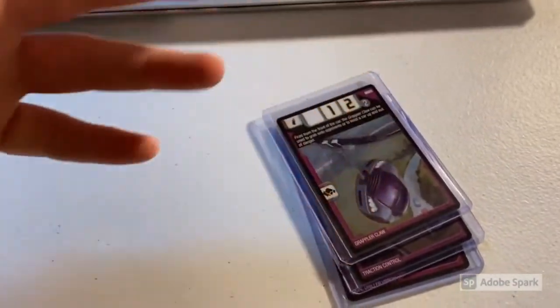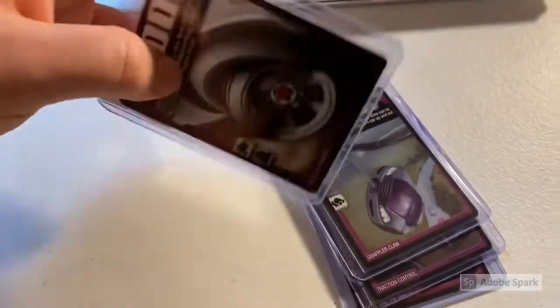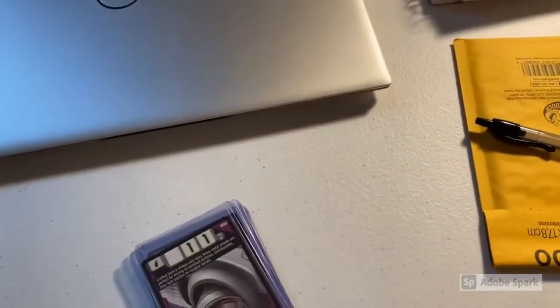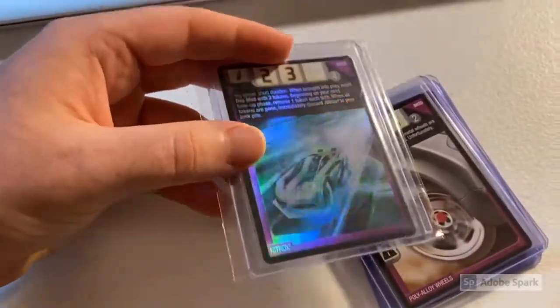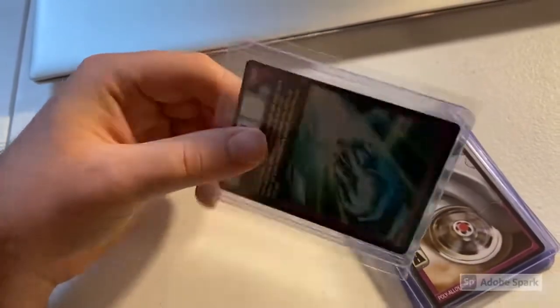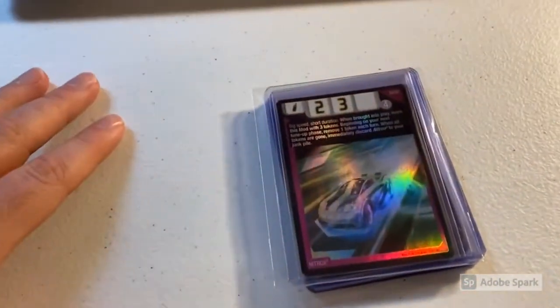I'd already packaged these up and I forgot to record, so I had to take them back out, which is why they're in a top loader. Sold a Poly Alloy Wheels and a Power Bomb. And then the last card in the order was a foil Nitrox 3 card. And we are down to, I think, 2 of these in stock now. So the total on this was $48, and that is a great start to the week. So thank you for that purchase.